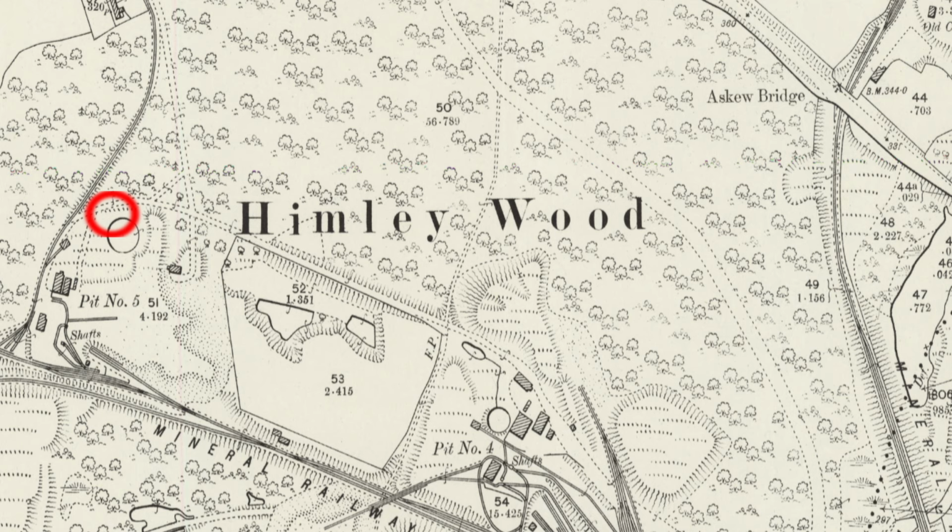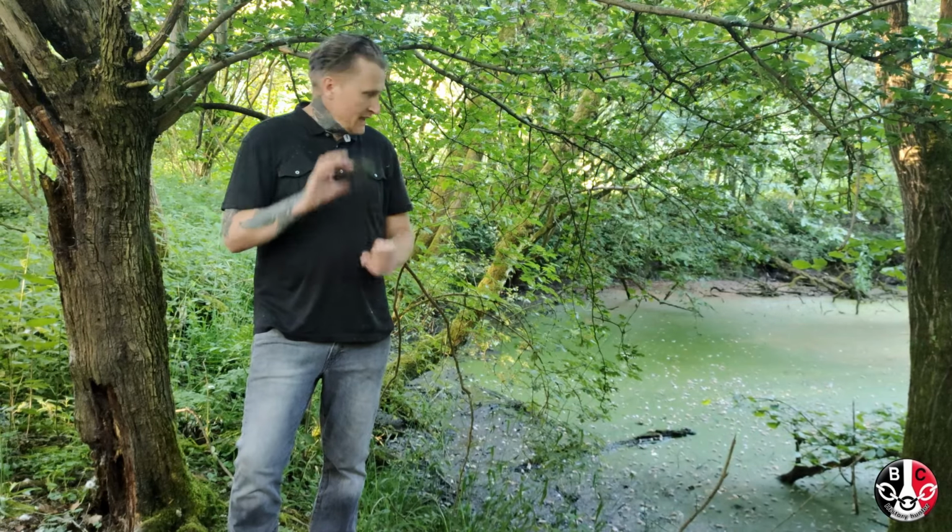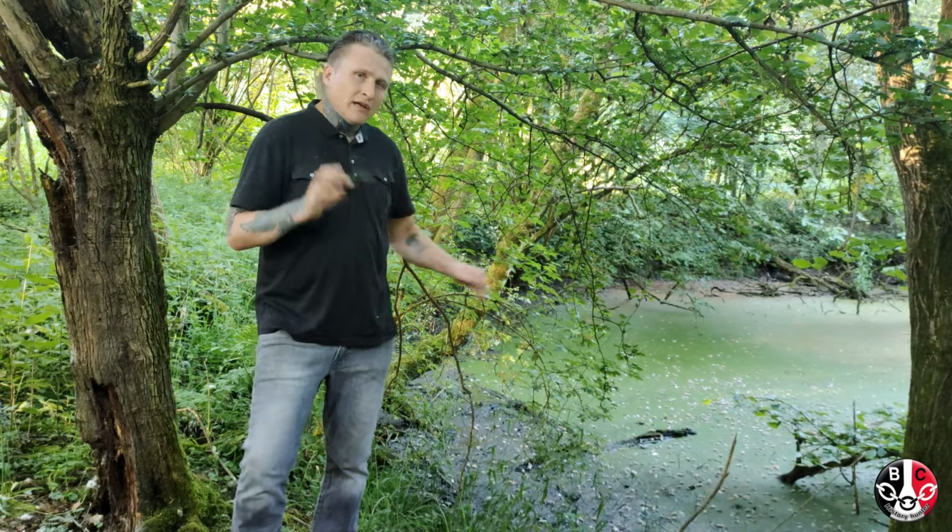and the Gornal Road is here. If we orientate ourselves off this, then it seems to me that the pits are over in that direction. So we're going to walk that way. And if you just look around us, guys, there's so much stuff in the ground, coal everywhere. There's history here.